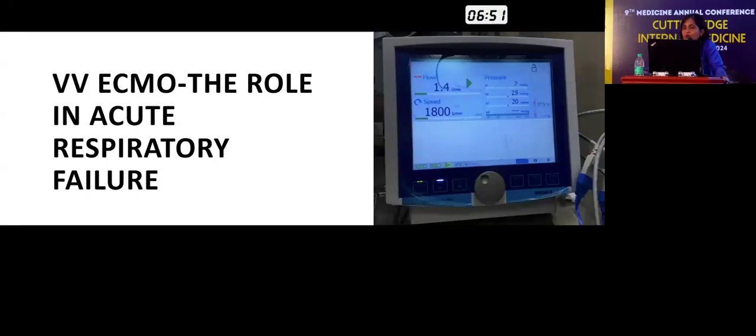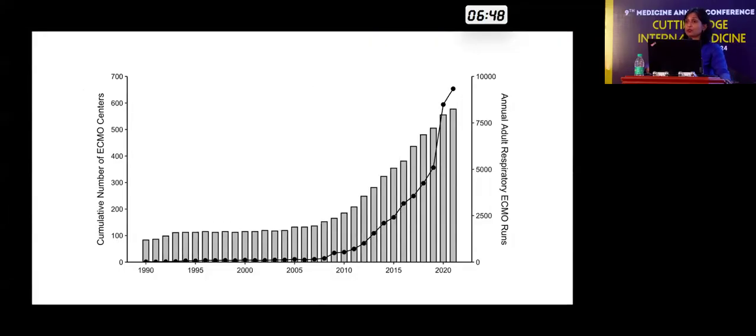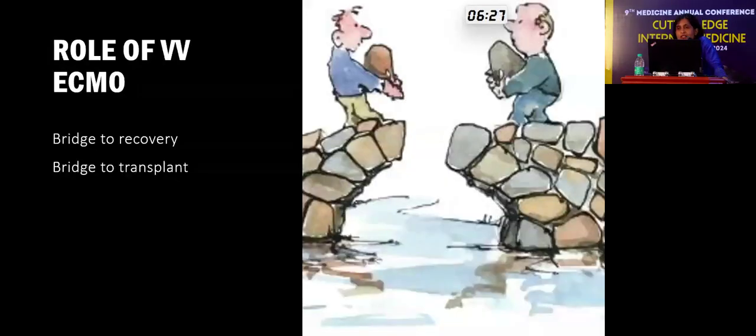Now, VV ECMO, what's the role in acute respiratory failure? The use has gone up. Okay, maybe not in CMC. I keep calling CMC a high volume ARDS, low ECMO center, not a high volume, high ECMO center. We have a high number of ARDS patients which are actually managed without ECMO, and they do reasonably well, even though they fulfill the ECMO criteria. But overall, world over, the use of ECMO has increased, and ECMO essentially serves as a bridge to recovery, a bridge to transplant. Recently, we had done ECMO for a patient who was being airlifted for a transplant in Hyderabad. So that is also another possibility.